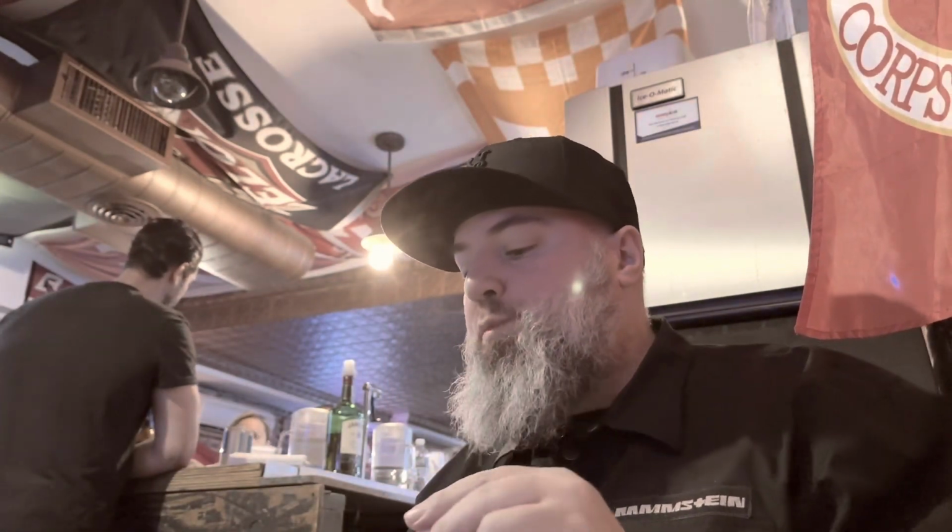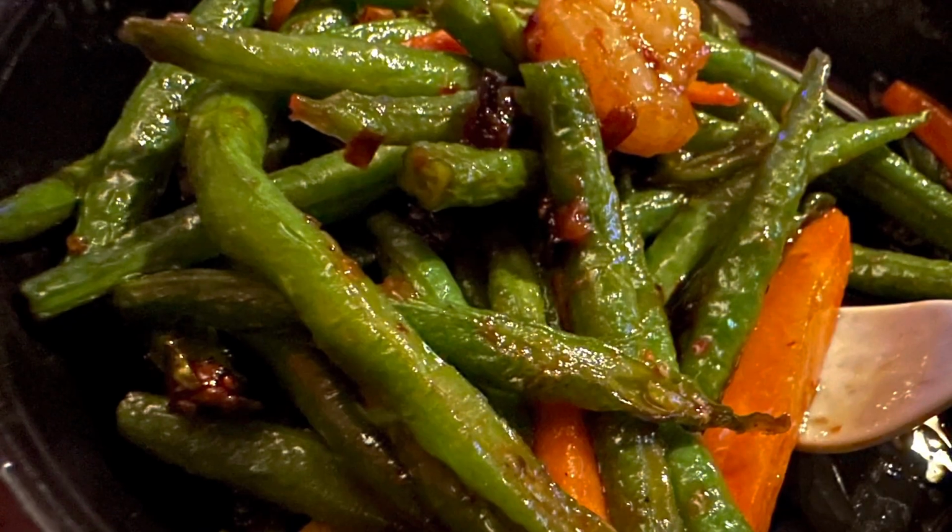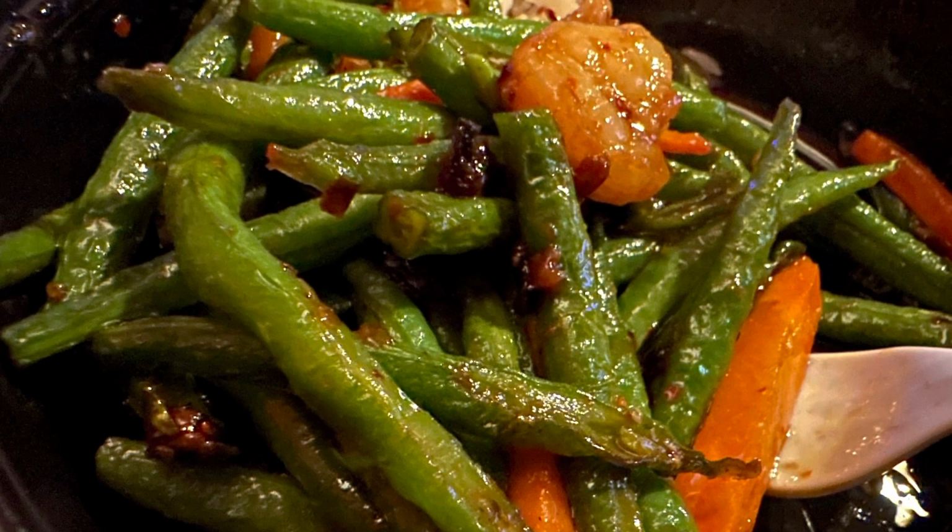So if you don't like eating with a plastic fork or things like that, maybe you should head to the second location. But anyway, I'm here to talk about the food, guys. The shrimp and string beans were phenomenal. The taste, the spice level was a 4 out of 5.